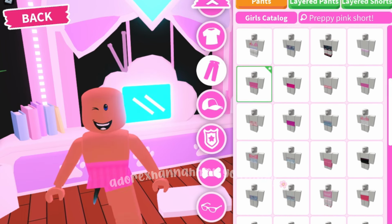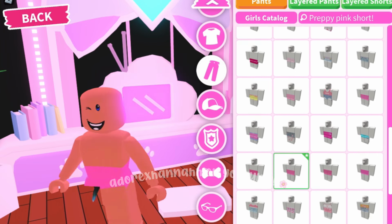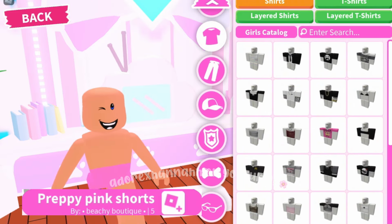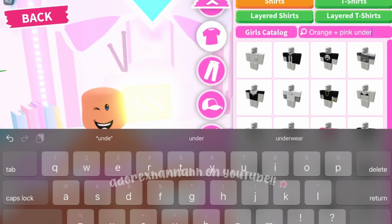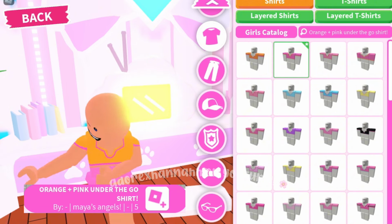I was being really picky with what pink skirt I wanted, so I just kept picking on random ones. These are the shorts I ended up picking, and this is what they're called and who they're by. Again, this the top is called and who it's by.